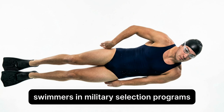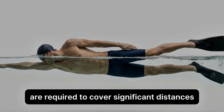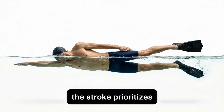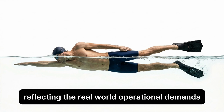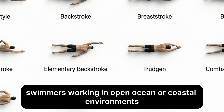Swimmers in military selection programs, such as BUDS training, are required to cover significant distances using this stroke while wearing fins. The stroke prioritizes energy conservation and stealth over raw speed, reflecting the real-world operational demands placed on combat swimmers working in open ocean or coastal environments.